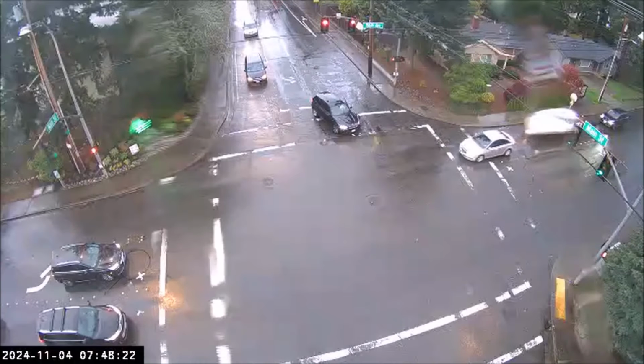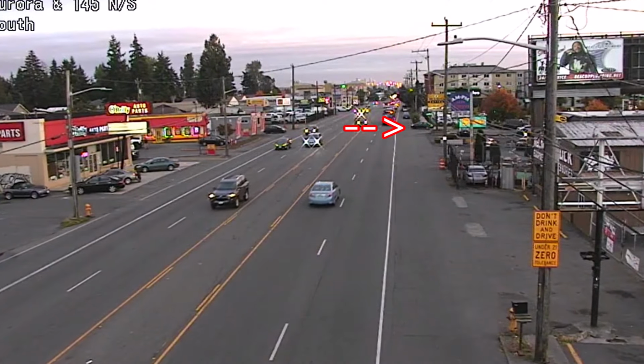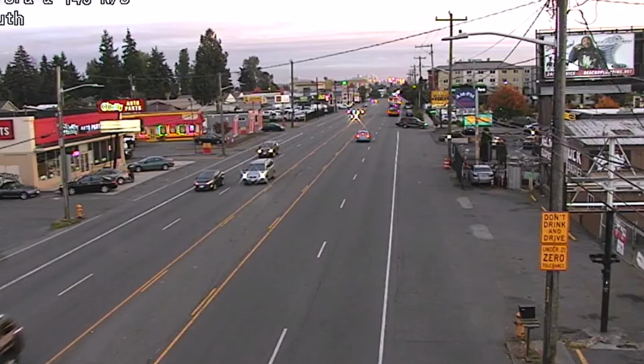We've got some unfortunate left turns in Seattle as well. Here's one on Aurora Avenue in North Seattle.